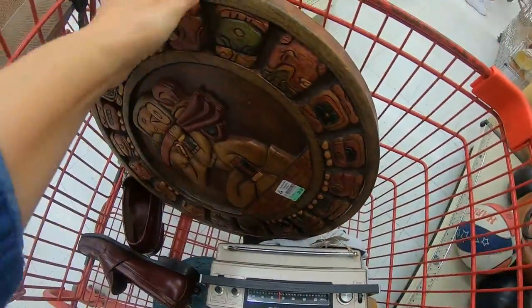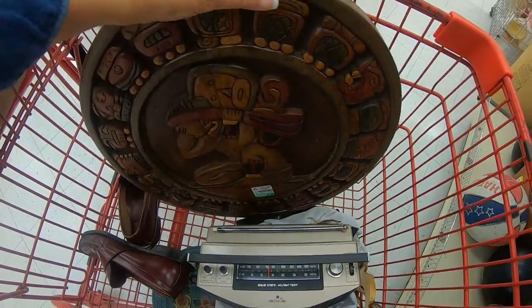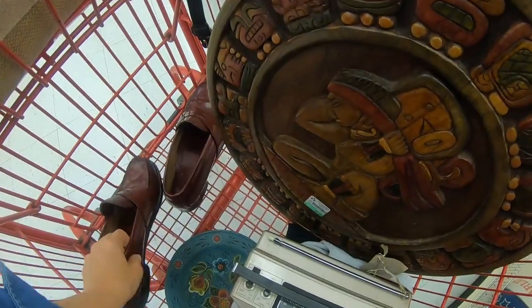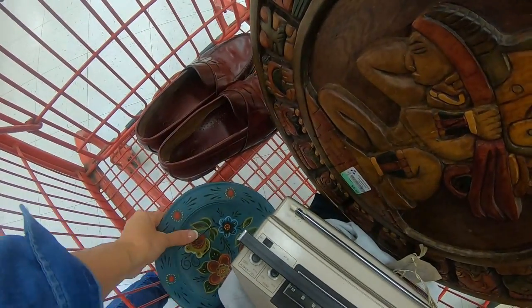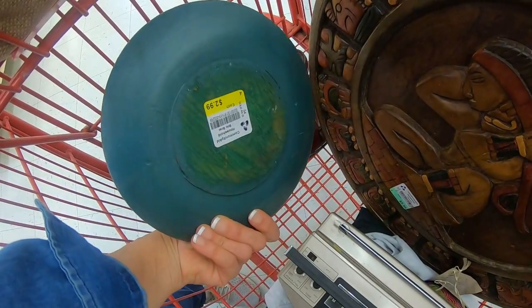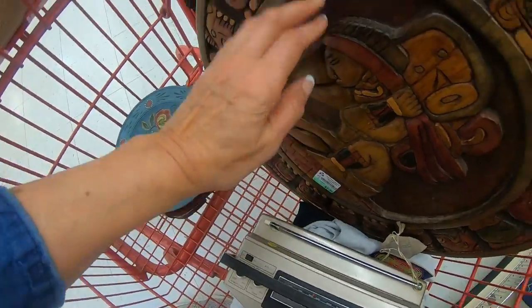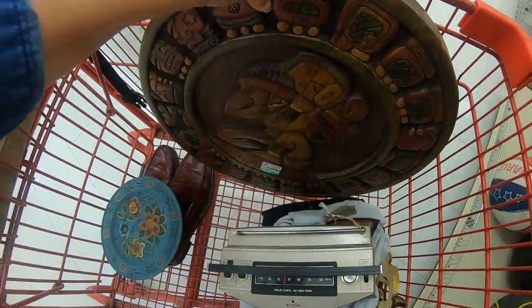And while I'm focusing in on my cart, I figured I'd show you what else I picked up. I got this carved, I think it's Peruvian wall art. Really excited about that, super heavy. I got a pair of men's Orvis shoes and this painted wood plate folk art design, I would call it. So I think I have some clothing down there also, but I'm pretty enamored with this heavy carved wall art.